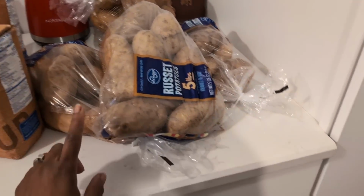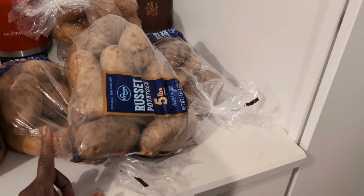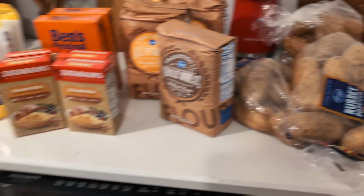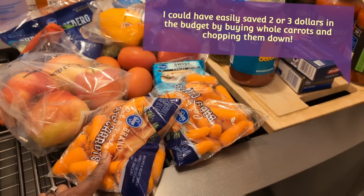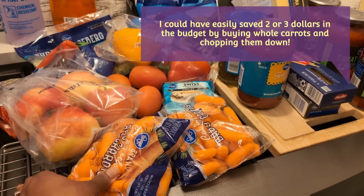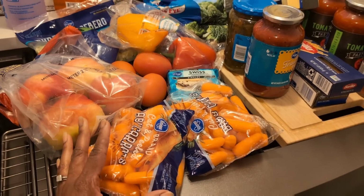You can make your own French fries. You can make your own home fries. And I'm trying to think, you can just simply dice them up, pair them with your carrots. And this is like the more expensive way to buy carrots. If you were just going to buy them in bulk or buy the whole carrot, that's less expensive. But this is more of a convenience item for me that I can use for lunches. And I don't have to cut carrots.